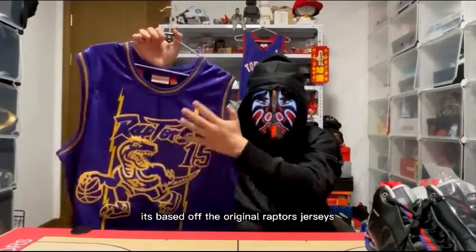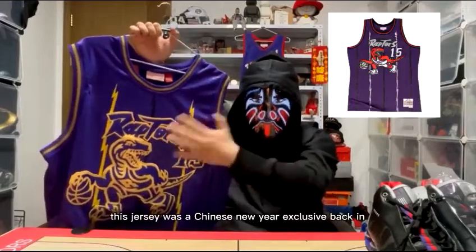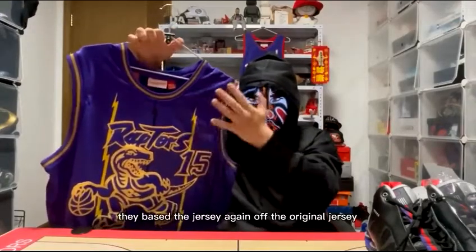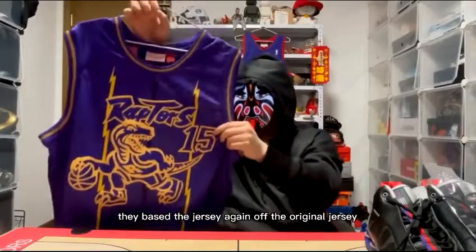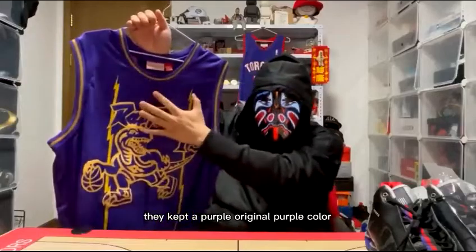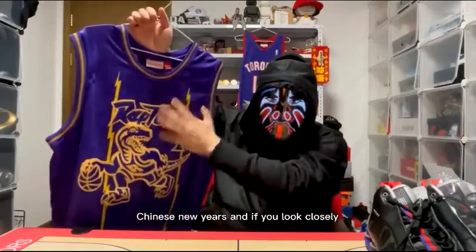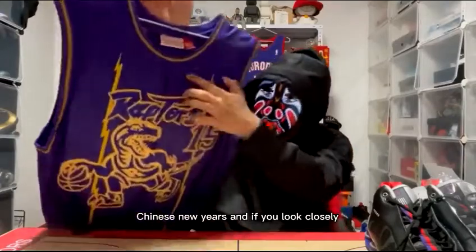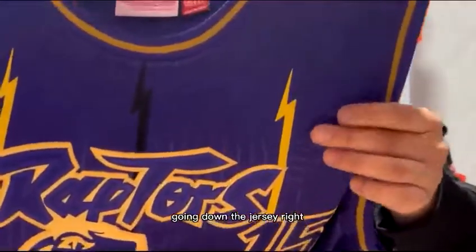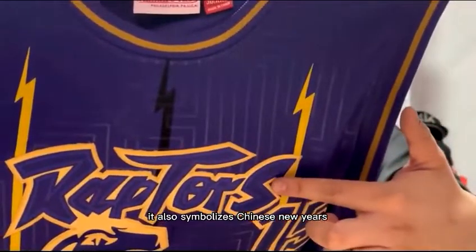This jersey is very unique because of its colors and design. It's based off the original Raptors jerseys from the late 1990s. This jersey was a Chinese New Year exclusive back in 2020. They based the jersey, again, off the original jersey, but they changed the colorway. They kept the original purple color, but they added golden stripes to it to symbolize Chinese New Year. And if you look closely, there are some different patterns as well going down the jersey, right? It also symbolizes Chinese New Year.